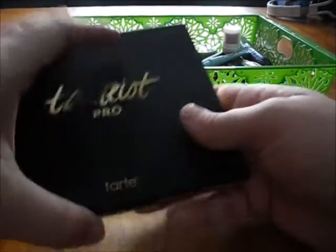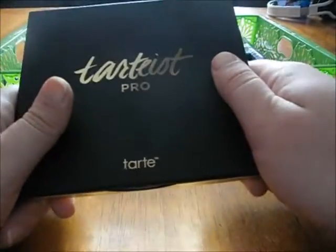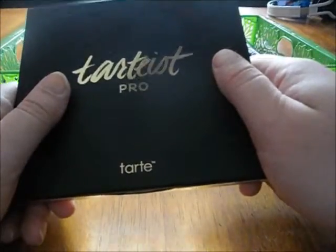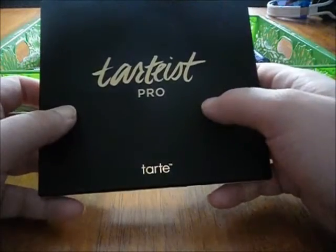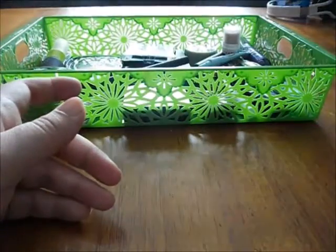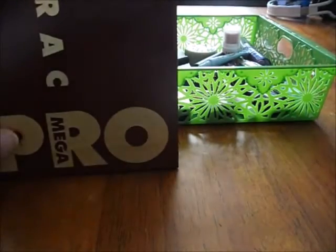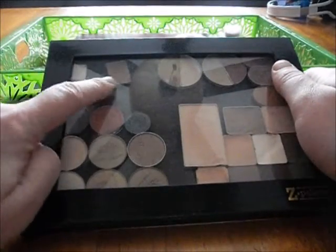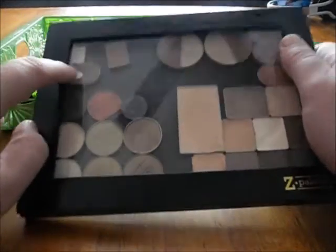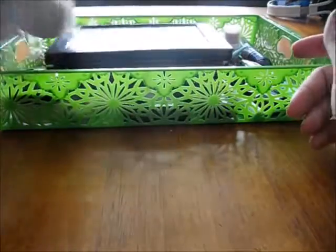So last week I had in the Tartist Pro palette. I love this palette. You'll see my 1 week, 1 palette review on this tomorrow. But I did end up using this for 2 weeks. I really like this palette. No regrets there. And then I'm bringing back in the Lorac Mega Pro because this is my Pan That palette for 2017. Of course, I have my Z palette with the other shades that I'm working on for a project pan, and there's vanilla. I pulled it out of the Lorac Mega Pro, but working on that guy.